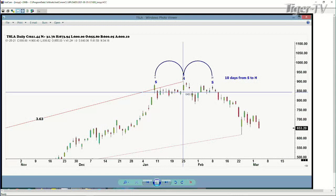Very, very important. It has nothing to do with the patterns that we use with A, B, C, D, Gartleys, butterflies, and all the others, the 1, 3, 5 patterns. But the head and shoulders does have that stipulation.